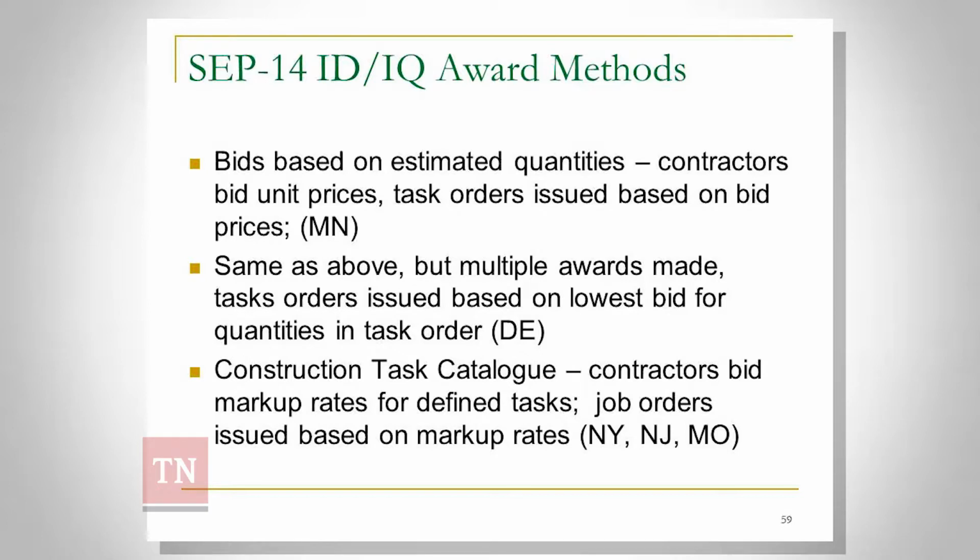There's two basic ways of doing this. It could be done based on estimated quantities. Minnesota DOT does this just like a traditional project. They'll have a given geographic area, and they'll estimate that we'll need so many lineal feet of guardrail replacement, so many lineal feet of end treatment replacement during this time period. So they'll issue a contract with those estimated quantities, and people will bid the traditional prices for those quantities with task orders to be issued.